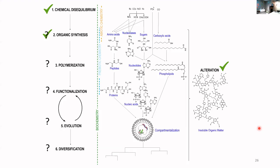That's the best model we have for the way life on Earth originated. And it's very likely that if life originated elsewhere, it followed the same or very similar steps. Now, at some point, unless you have biology turning on and creating more and more of itself, this organic chemistry can decay and form complex organic molecules like humic substances, some of which we might be finding on Enceladus. So we have alteration to contend with.